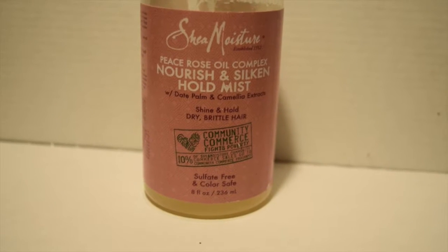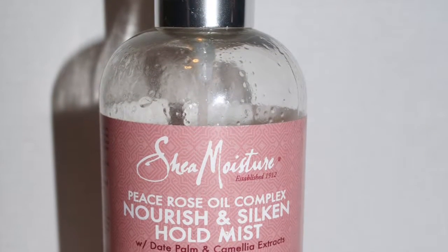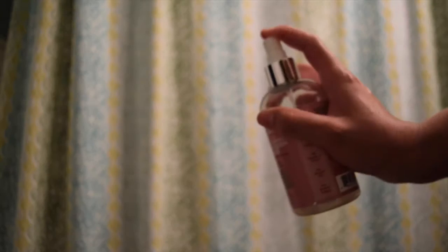Another one I really like is this Nourish and Silken Hold Mist. It's kind of like a hairspray, but it also makes your hair a little bit shinier. I've recently gotten into rose, and this has Peace Rose Oil Complex, and it also has Date Palm and Chamomile extracts. On second day hair, it makes it smell really nice.